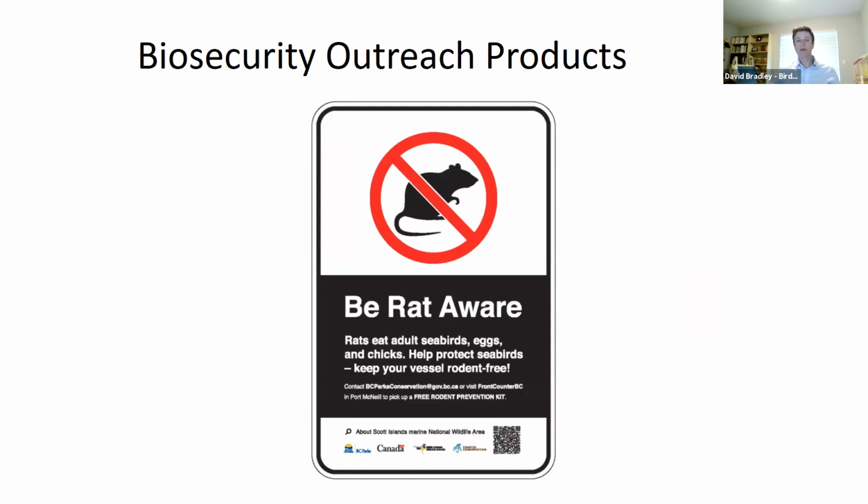We also produced some aluminum signs to be posted around, again, those main ports where many of the vessels will be leaving, especially fishing vessels and transportation vessels. We did something similar up in Haida Gwaii with a big red sign. Now we're doing something slightly different, and we're posting these around these marinas and harbours around Port McNeill and Port Hardy in particular.